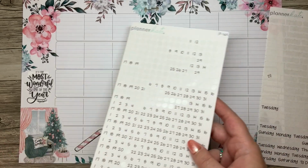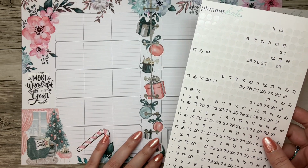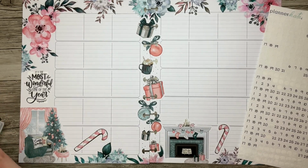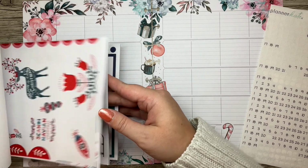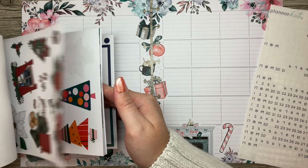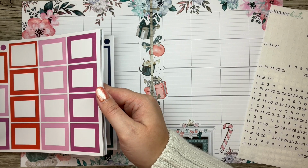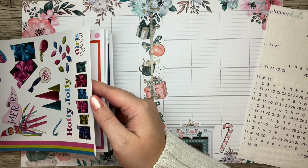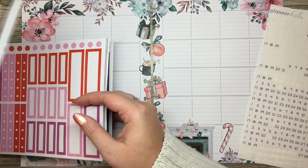I mean, I could put like a box up there for all of them and then put the day of the week and the number in them. Maybe I'll do that. It's not like I don't have like a ton of stickers. I wonder, are there any pink boxes in here? Yes, those are very bright though. So I don't know about that. I mean, let's just go for it.